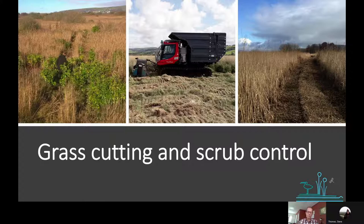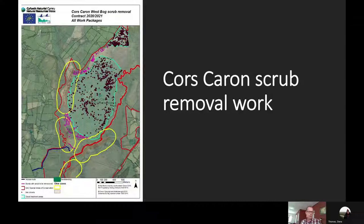scrub control. And I'd just like to take you through a sequence of events on a site that we're looking to restore this year particularly, but also did something on it last year, which is the West Bog at Cors Caron. So here you see in this slide, the dots indicate big clumps of scrub. As you can see, over the whole 200 hectare raised bog dome, we had lots and lots of scattered scrub, Betula and Salix species.